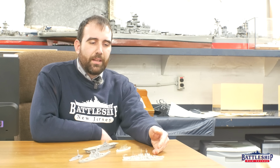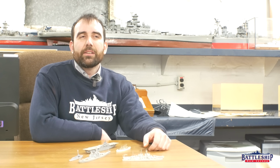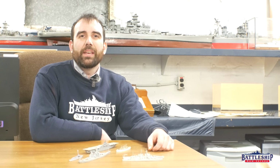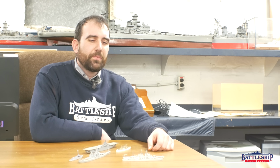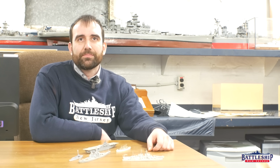So light cruisers retain the designator CL for cruiser light armored. Heavy cruisers have the designator CA for cruiser armored. The US Navy gave battle cruisers not the designator BC like you would think, like they came out of the battleship lineage, but the designator CC, which some have claimed means cruiser capital. Just means battle cruiser. It's not a perfect acronym.